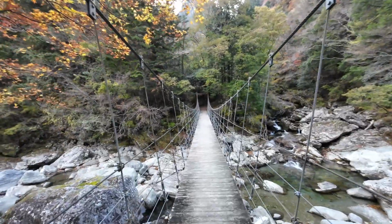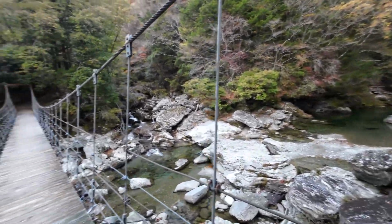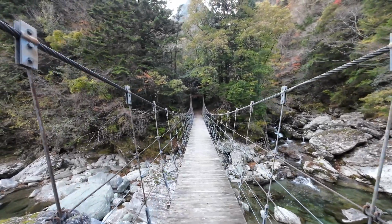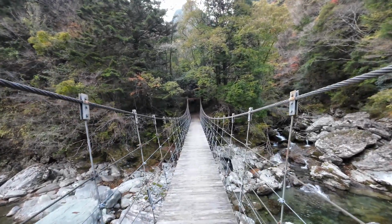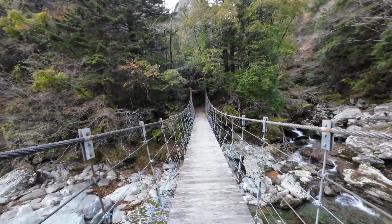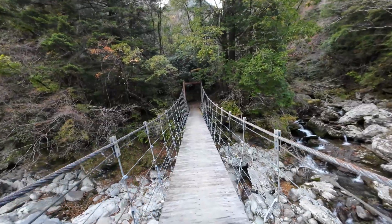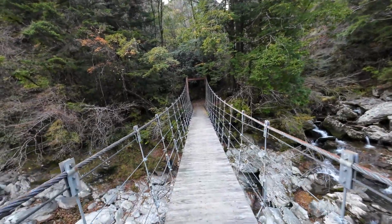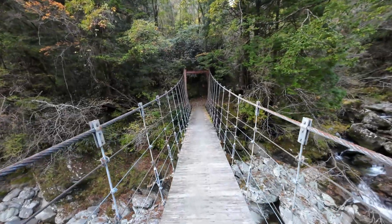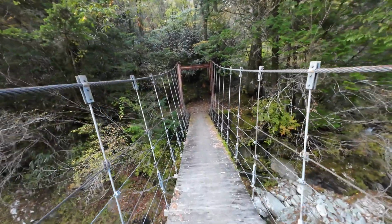This is, I don't want to swear, but what? Nah. It's wobbling so much. I do not trust this in the slightest. I'm actually slightly scared for my life. Is this even allowed? Am I meant to be crossing this right now?